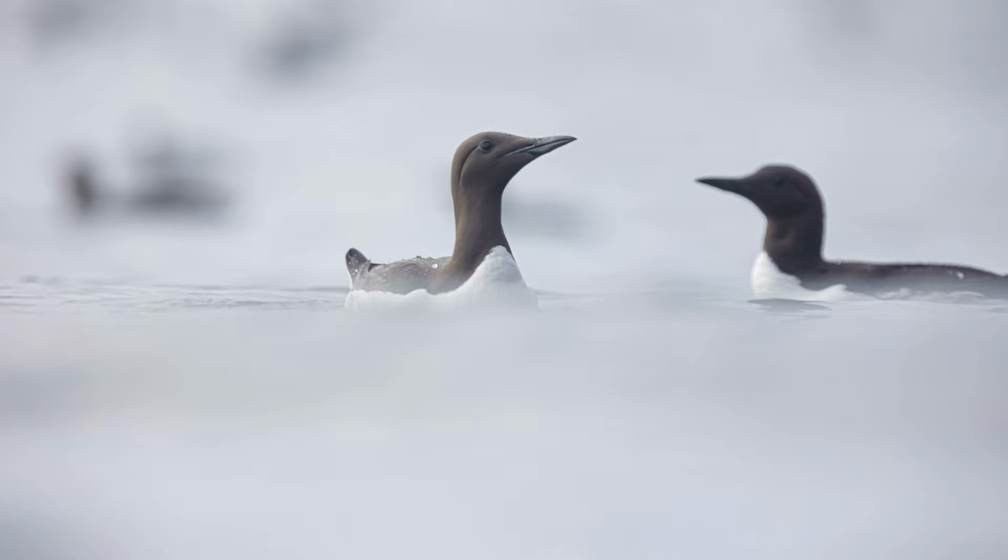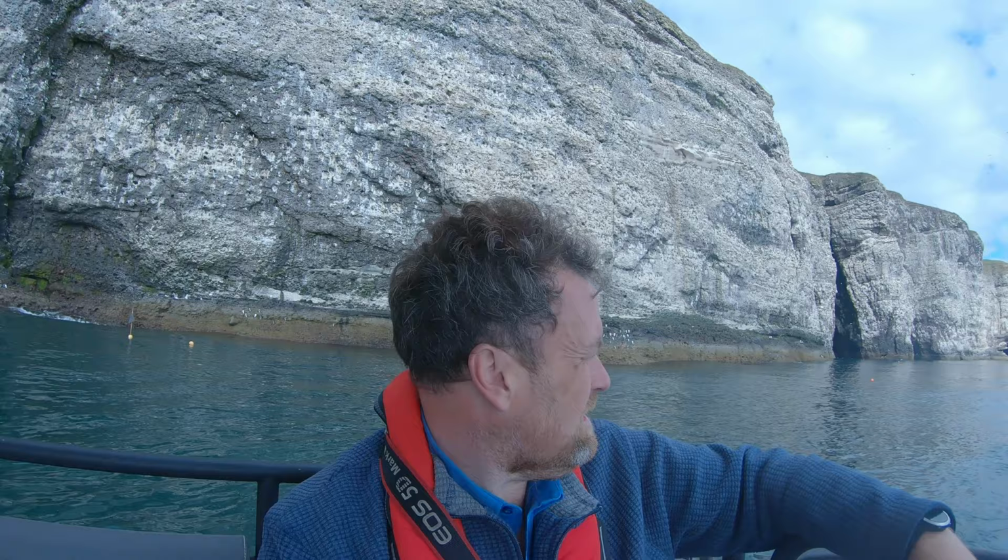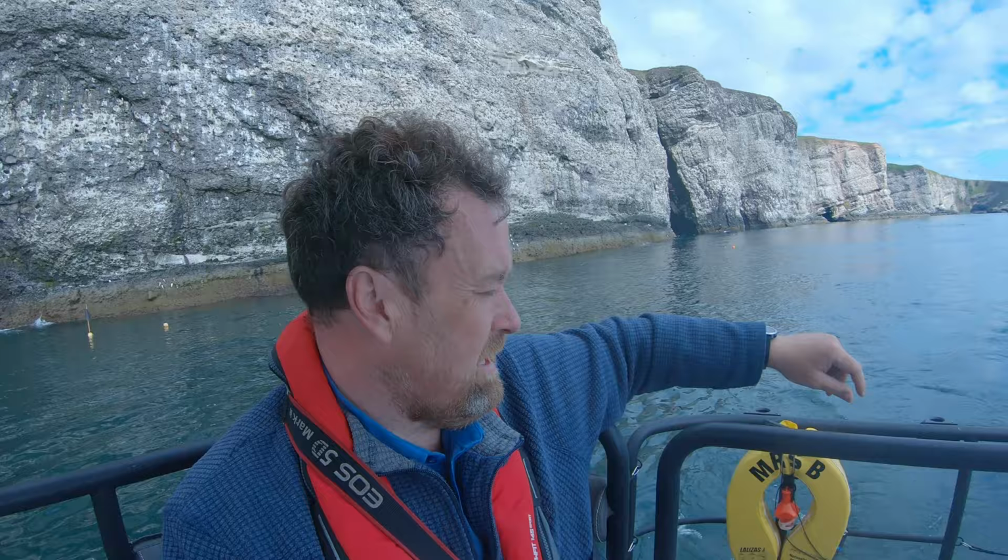So we're just under the cliffs at Fowlesheugh. Absolutely surrounded by birds. Slightly soaked because I've been lying down there, which is really, really great low angle photography. But you do get wet from time to time.